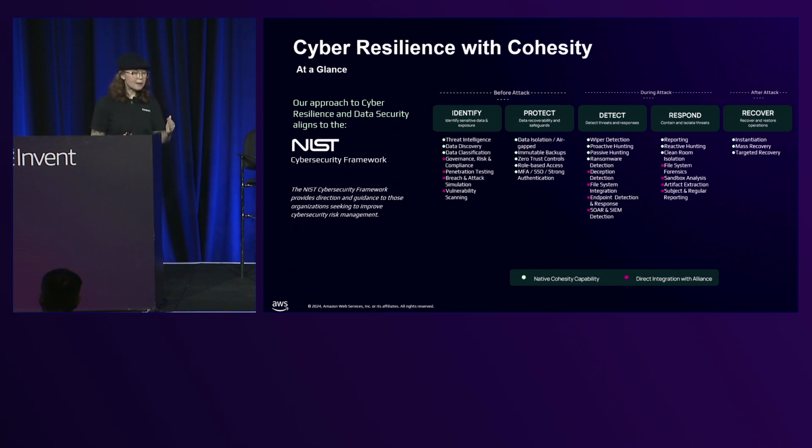The idea is that we want to touch into each of these different key pillars, starting with the identify phase. And you'll notice up here at the top, we have some bubbles that are pink or fuchsia. Basically what that means is that we have a direct integration with a data security alliance member. So, by default, we integrate with threat intelligence feeds. We do data discovery. If you've ever heard of cloud data discovery, what this means is that when we are creating backups of your data, we're also scanning for threats, and we're scanning your data for sensitive information.